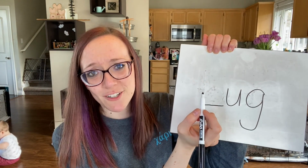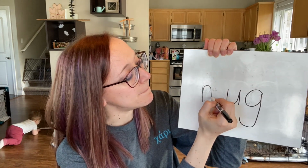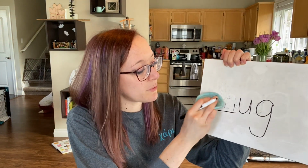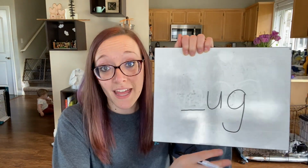What sound is missing from my word mug? The sound, and the letter M says mm. So you can go ahead and write our word mug because mug rhymes with bug. What other sound could we put here? I want you to see if you can come up with something else that we could put there that would end with an ug sound so that it rhymes with bug, mug.